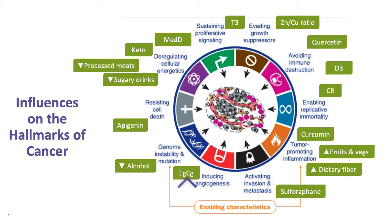So again, there's multiple other pathways here. After EGCG, we also discussed sulforaphane, and sulforaphane also decreases tumor-promoting inflammation, influencing the activation of invasion and metastases. So we saw a few slides earlier in today's lesson that it influences metastatic activity as well. It also has some benefit around genomic stability and mutation property. So a number of things here.